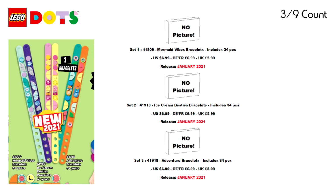We have set number 41909, Mermaid Vibes Bracelets. That includes 2 of those 1-stud bracelets, which same thing goes for pretty much all of the other bracelets that are included within this January wave. All of them should also include 34 pieces and retail for $6.99 in the US. We also have set number 41910, Ice Cream Best Besties bracelets, same thing goes for that when it comes to the description of that. And also the same thing goes for set number 41918 Adventure bracelets.